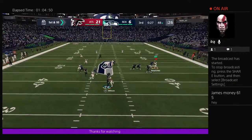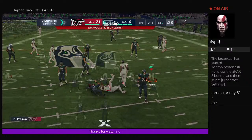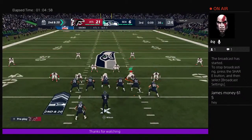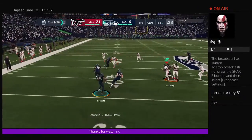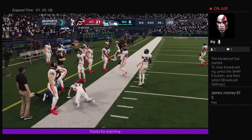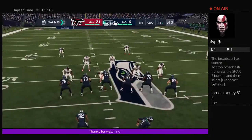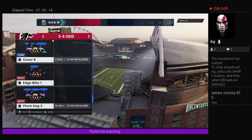Here's Wilson. Pressure brought in, and the Falcons get there for the sack. Allen Bailey picks up his 2nd sack of the afternoon. To try again after the sack. Wilson, left side complete to Lockett. And he'll be out of bounds, but able to get it up past the 45. This offense in desperate need of a conversion as they come up on 3rd down.